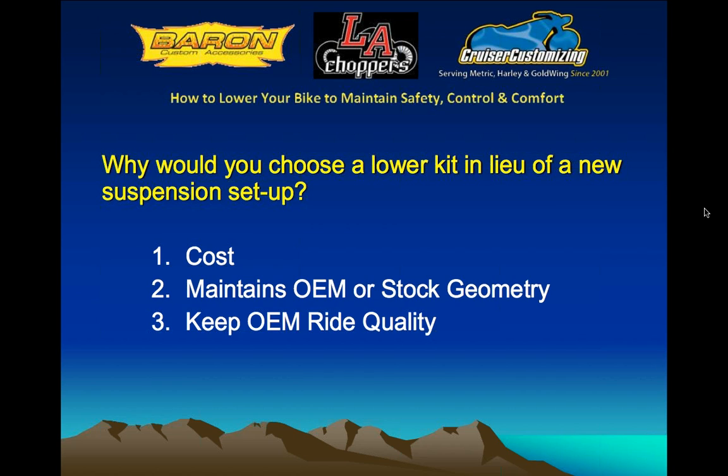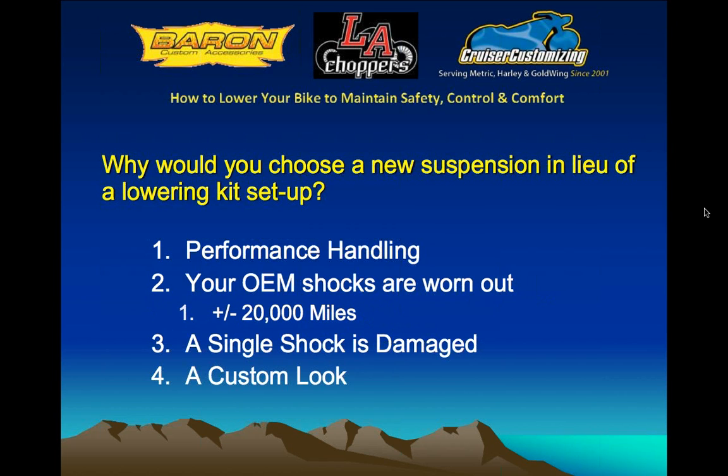Okay. And so dog bone is kind of an interesting term, and that is actually a type of lowering kit, and we'll see images of that here in just a little bit. So why would you choose a new suspension setup instead of a lowering kit?